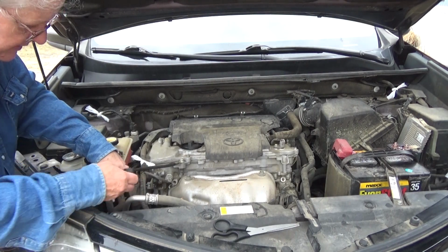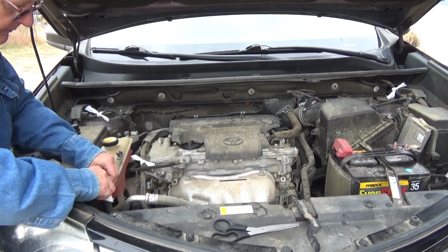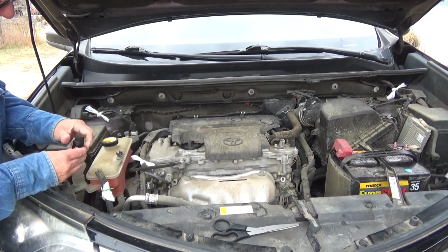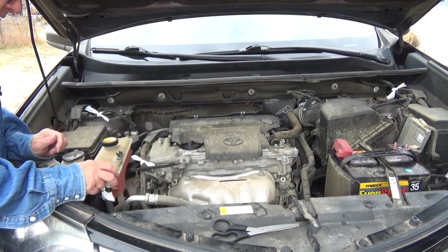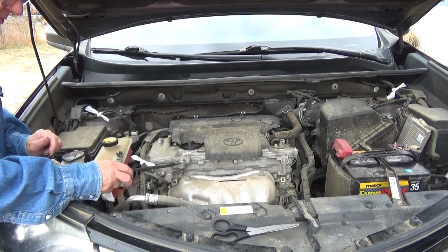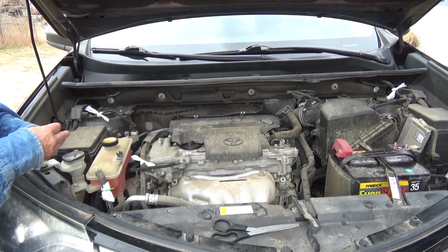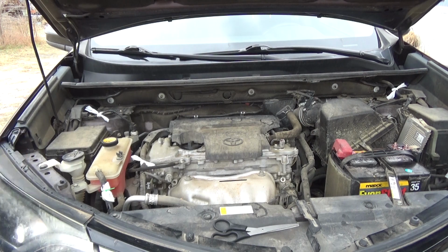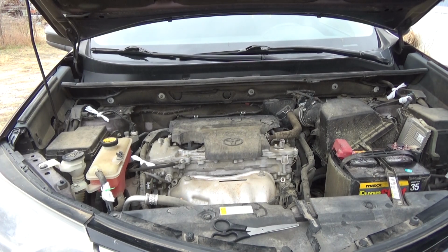So we'll take the first one. Zip tie it on, and sprinkle liberally with your peppermint oil or spearmint oil, whichever you prefer. Try to get some on the cotton pad. Okay, that's the one. And there's the second one. So that's everything for the engine compartment.